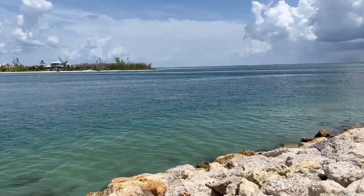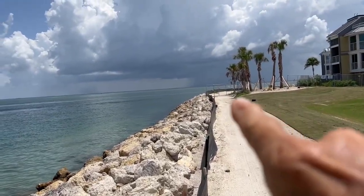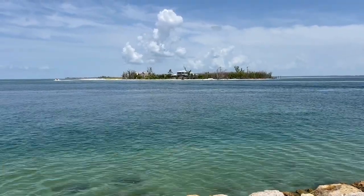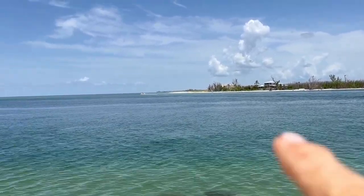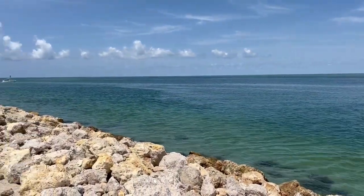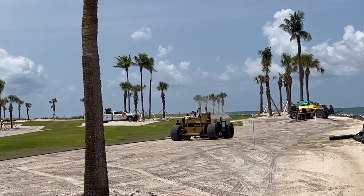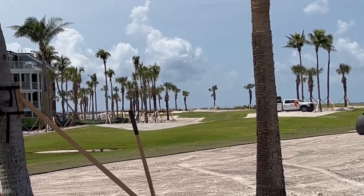Here is our view at one end of the project. Straight ahead of us, with a little rainstorm developing over there, that is Pine Island Sound. The houses over there, I believe, are at the extreme south end of Pine Island. You can see buildings way over there. That would be St. James City, and then that's the Gulf of Mexico. And all these palm trees here that you can see in the distance are trees that we have transplanted. About 200 of them.